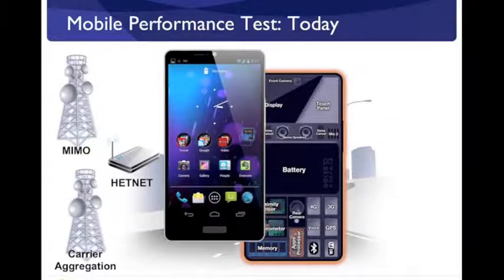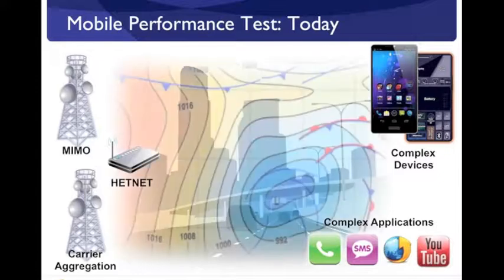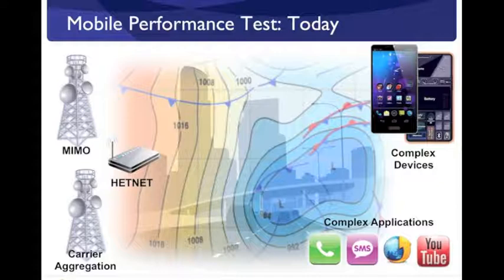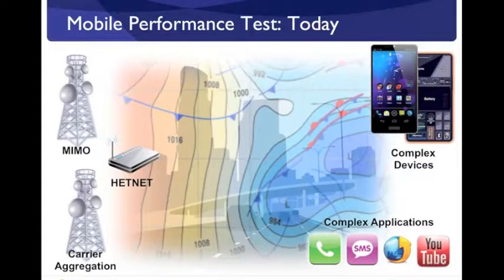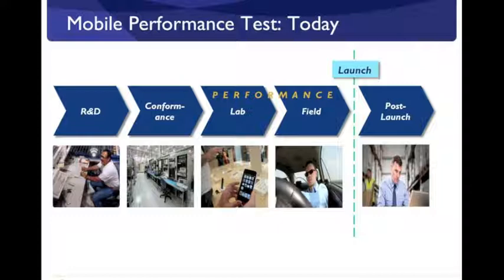But beyond just the devices, you have over-the-top applications, which are replacing core device functions. And each of these levels is successively one step further from the operator's realm of control. And as a result, the mobile environment is extraordinarily dynamic and unpredictable. So not something that can be easily modeled at all.